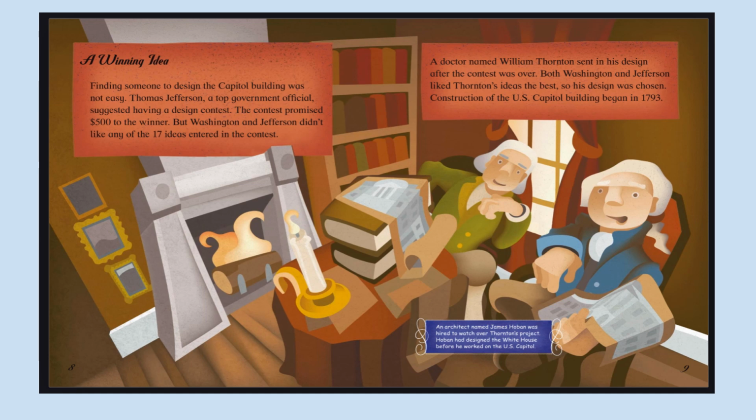A winning idea. Finding someone to design the Capitol building was not easy. Thomas Jefferson, a top government official, suggested having a design contest. The contest promised $500 to the winner, but Washington and Jefferson didn't like any of the 17 ideas entered in the contest. A doctor named William Thornton sent in his design after the contest was over. Both Washington and Jefferson liked Thornton's ideas the best, so his design was chosen. Construction of the U.S. Capitol building began in 1793.